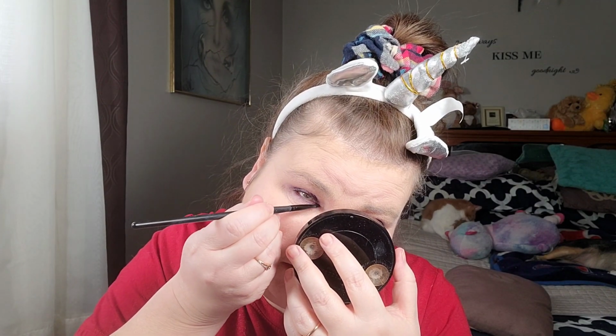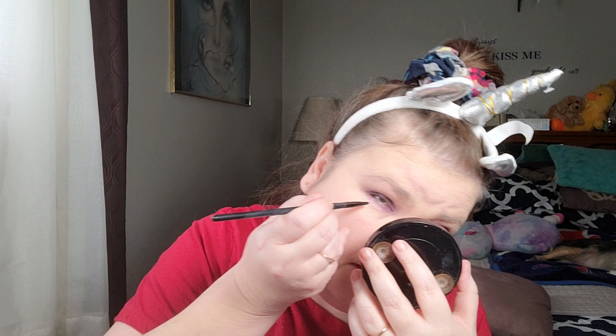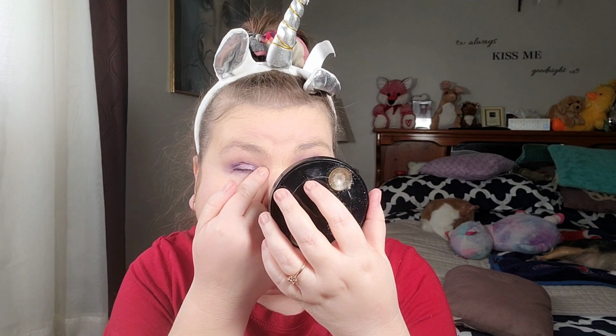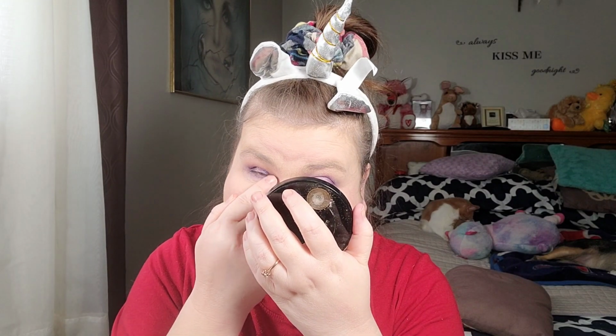Okay, and then I always have a harder time over here. There's some already underneath my eye over here because this eye is so small that everything kind of just... Okay, and then I'm also going to take the lighter pink color that's in the palette, like the pinky purple, and put that in the inner corner, just with my finger. This Juvia's palette definitely performs better than the other one that I was using.